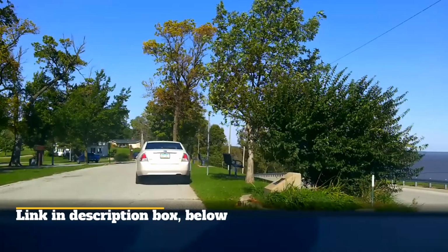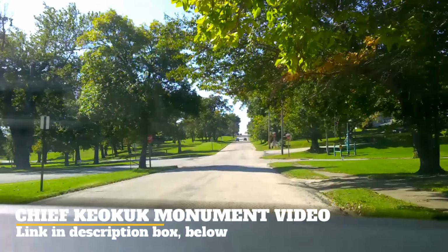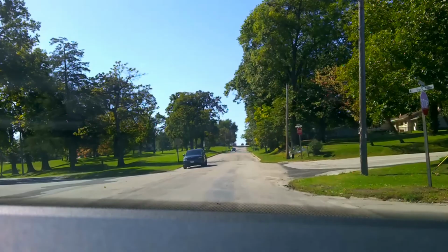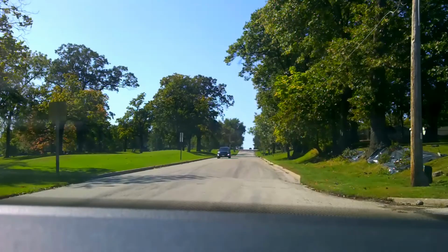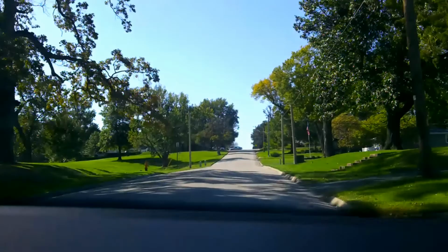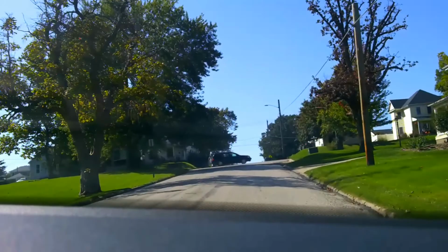Alright, we're all done with the Rand Park visit. I saw the statue of Chief Keokuk and his alleged grave. I saw the Charles Bice gazebo. Bryce. Chuck, whatever his name was. I saw the gazebo that he built upon his death. I guess he didn't build it upon his death. He probably wanted it to be built upon his death and left money for it to be built.